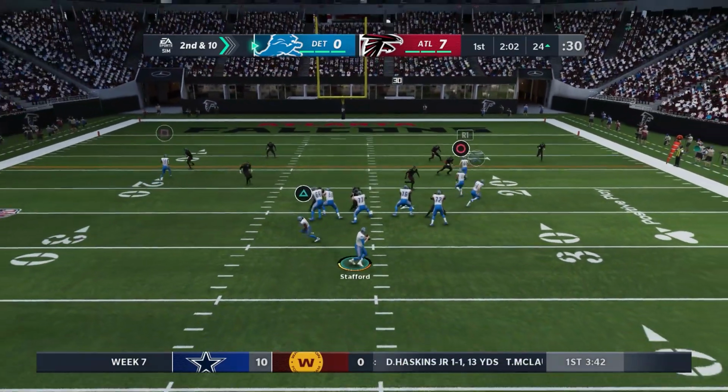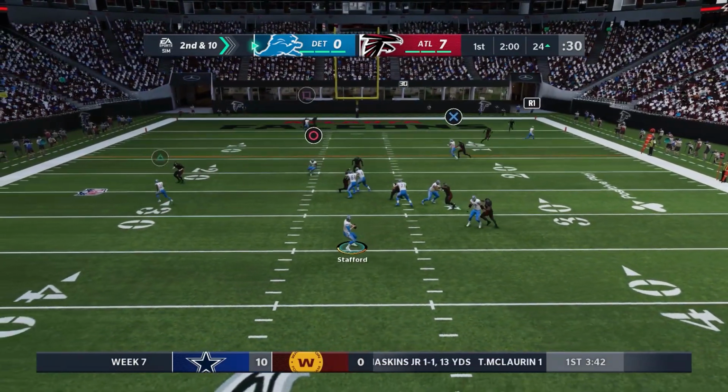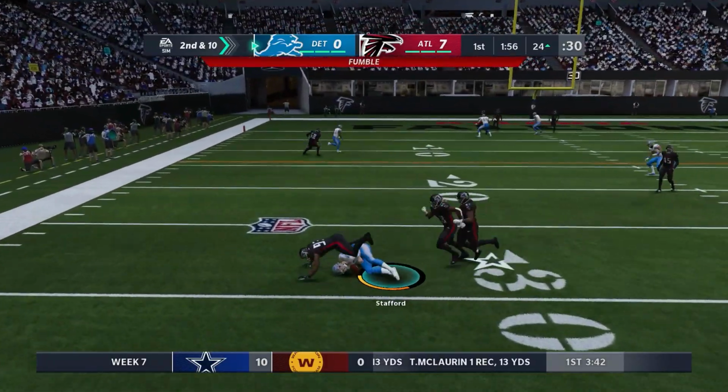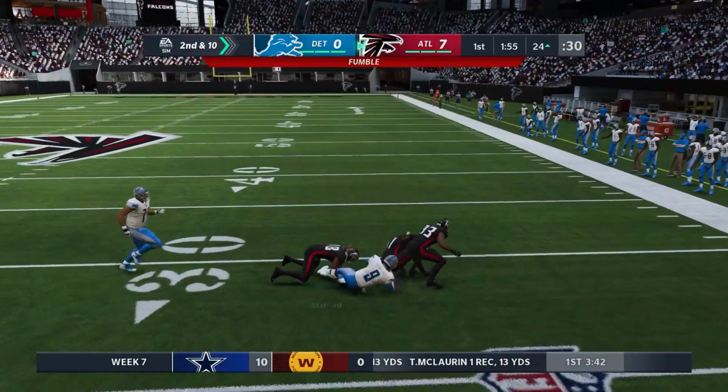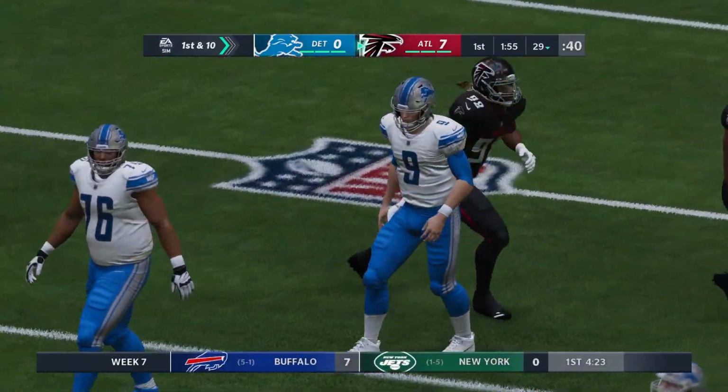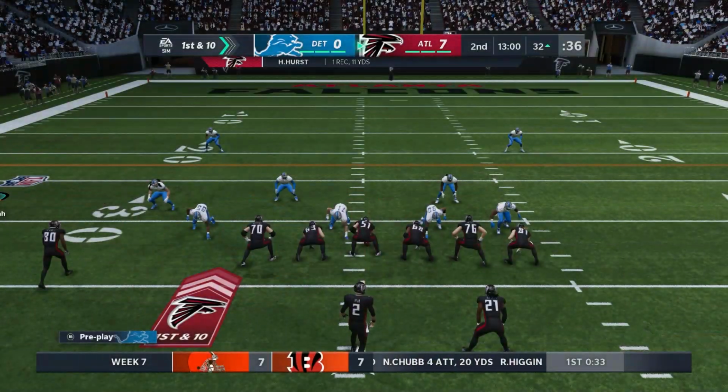Now a bunch set to the right. Another pass play by Stafford. Stafford's rolling to his left, trying to look for somebody. It looks like he's going to try to take off. He fumbles. He's sacked and it's picked up by Grady Jarrett. That is a Lions turnover, as that ball was clearly on the ground.